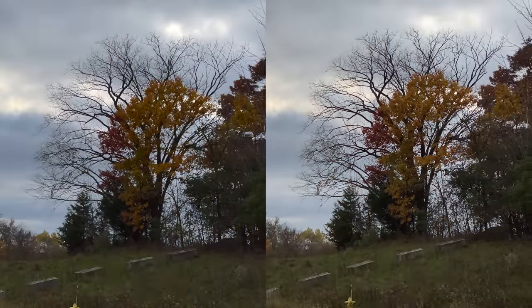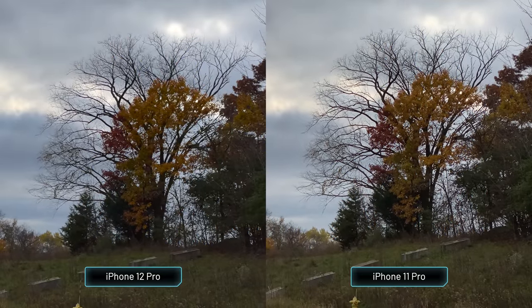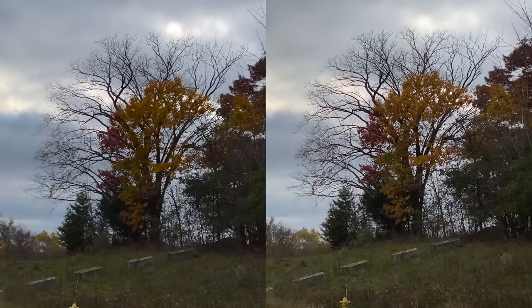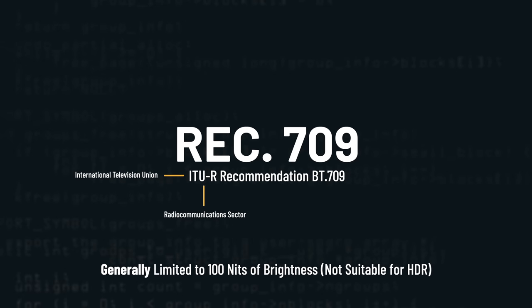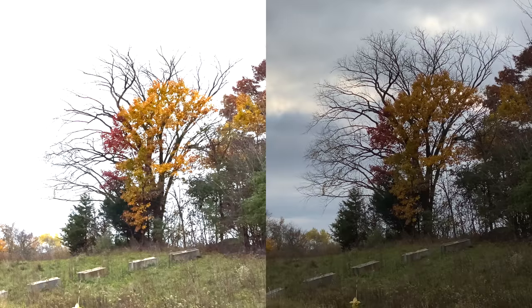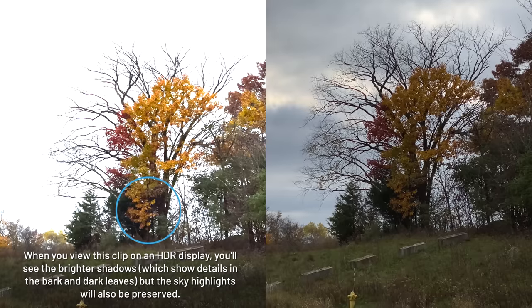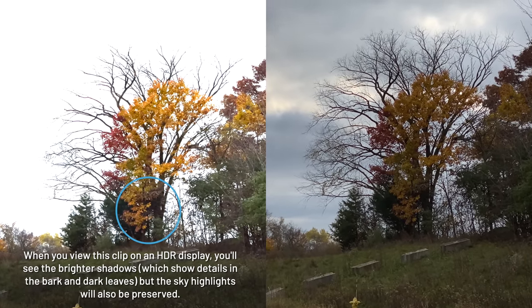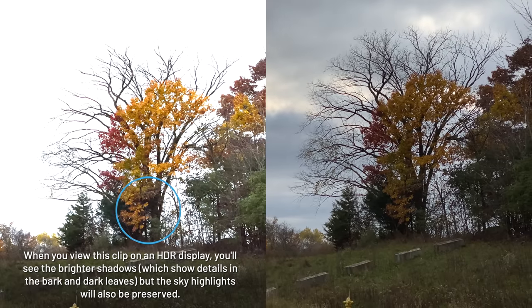So here we have the iPhone 11 Pro footage and the iPhone 12 Pro footage. Right now they look the same, but that's because I had to color correct the iPhone 12 Pro's HDR footage to fit within the color space you're watching me on, which is called Rec. 709. And it's limited to 100 nits of brightness. If I disable the correction, highlights would clip and you would lose a lot of detail. This is why you can only truly experience the footage on an HDR display. But when you do, you'll see how much better the highlights in the clouds are preserved.